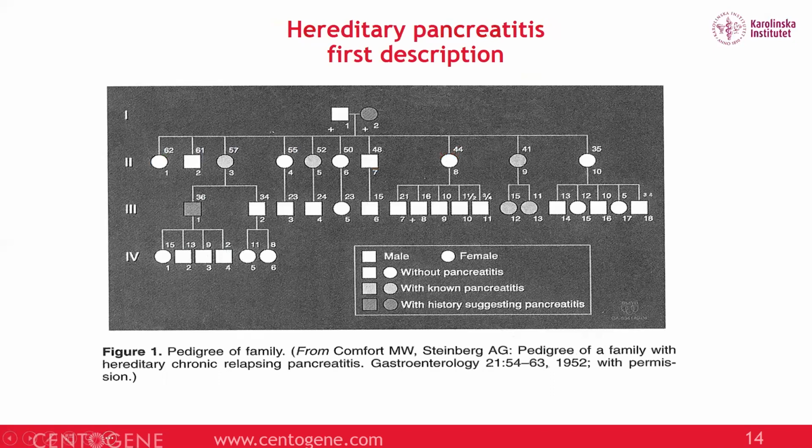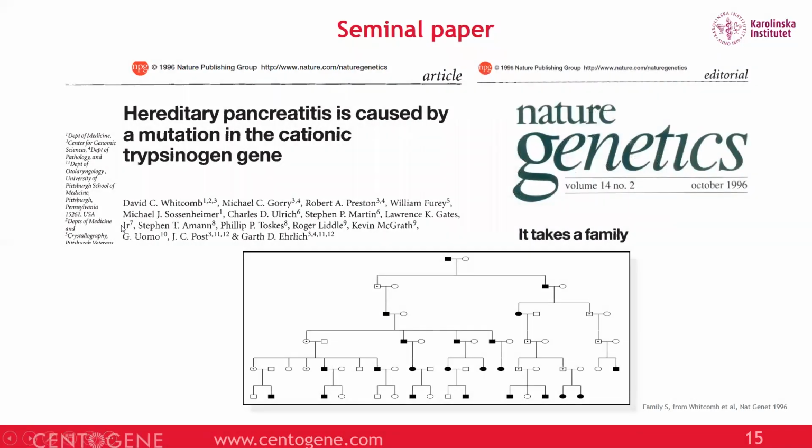This all began with a family described, and for you being geneticists, you know this very well, in the 50s, where these patients had pancreatitis. And as you can see here, this was the first family described, 52. However, it took until 1996 when David Whitcomb described the first gene, which was in the cationic trypsinogen gene, published in one of the first in Nature Genetics, really. And you can see the family here.